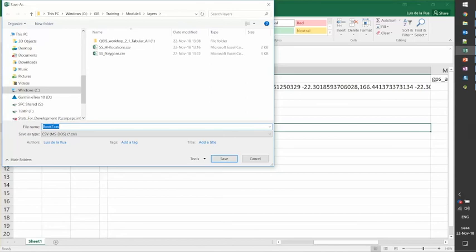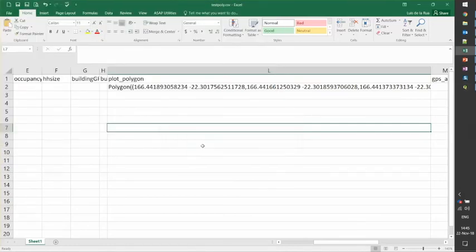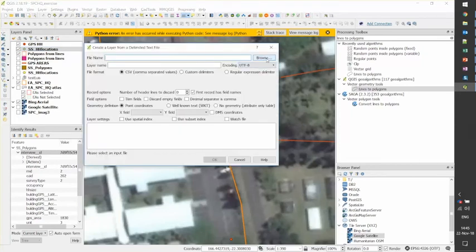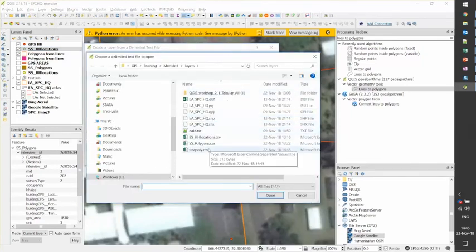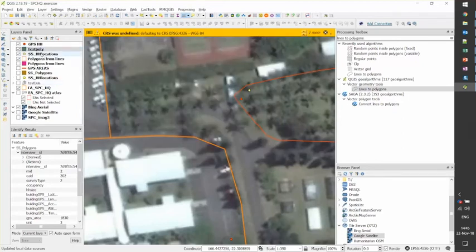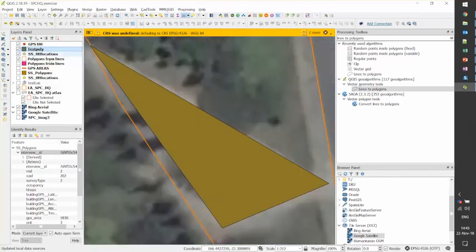I call it test poly. And then if I go to QGIS, browse C, test poly, and then it's already recognized as geometry polygon, and here we have it.